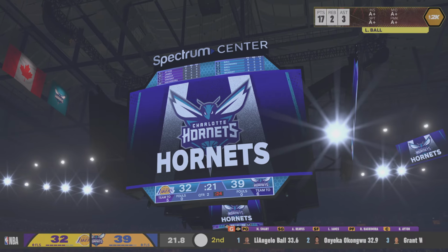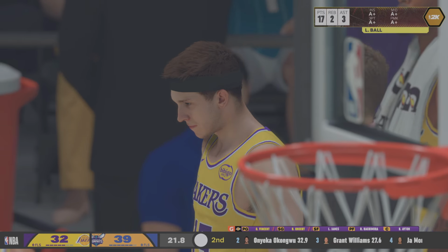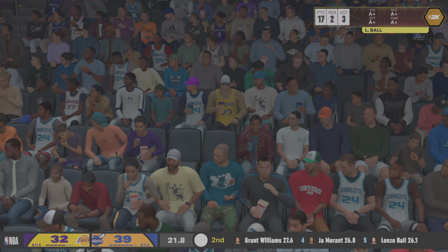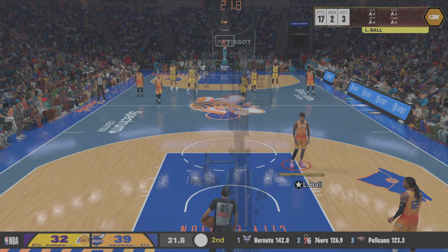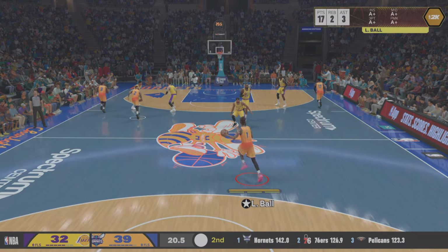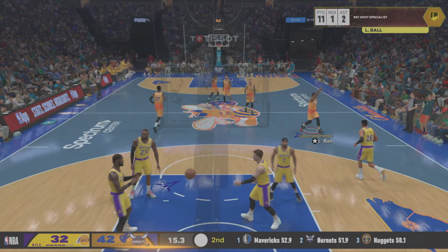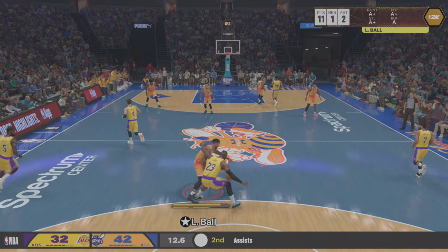With some changes, Dalton Knecht comes in for Austin Reaves. And it's Gabe Vincent in for Smart. There's 21 seconds left in the first half. And it's Ball in the corner. That falls. Nice feed that time from Ball. Ball's got his 3rd assist on the night.